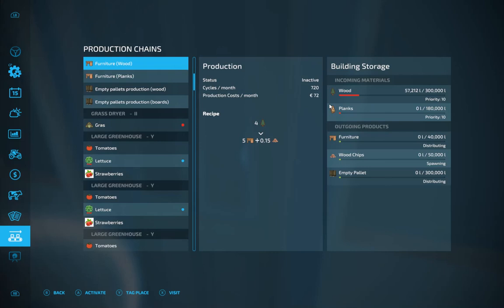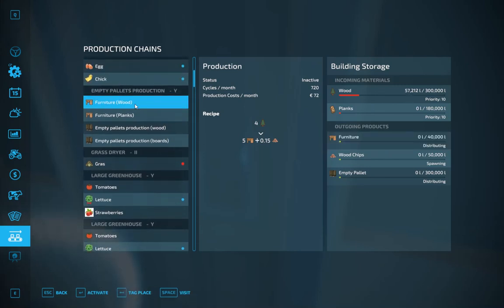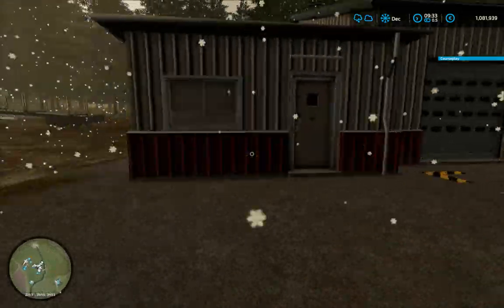And the productions. As you can see, we've got 57,000 litres out of 300,000 litres in there. I don't need furniture, because I could just stop that. Oh, I haven't activated any of this yet. Furniture, wood, furniture, planks. No, I'm not going to activate them. I'm just going to activate that, and that, because I only want pallets from it, don't I? Yeah, I only want pallets from it. Do I want furniture? No. Okay, that'll do. So now we're just creating pallets. And they're going to distribute, so we're not even going to see them spawning.